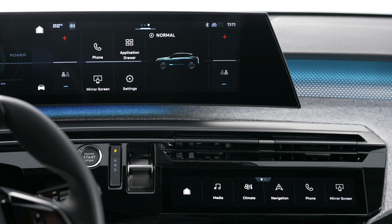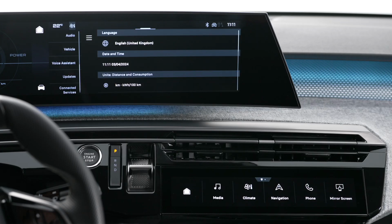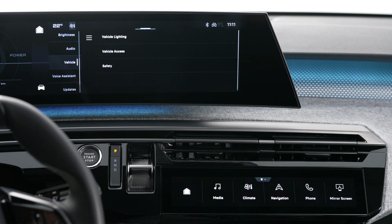This system automatically adapts the headlights according to the driving conditions to maintain optimal lighting for the driver without disturbing other road users. To set this up, please use the Settings menu on the touchscreen. Choose Vehicle, then Vehicle Lighting. The settings chosen remain memorized when the vehicle's motor is switched off.